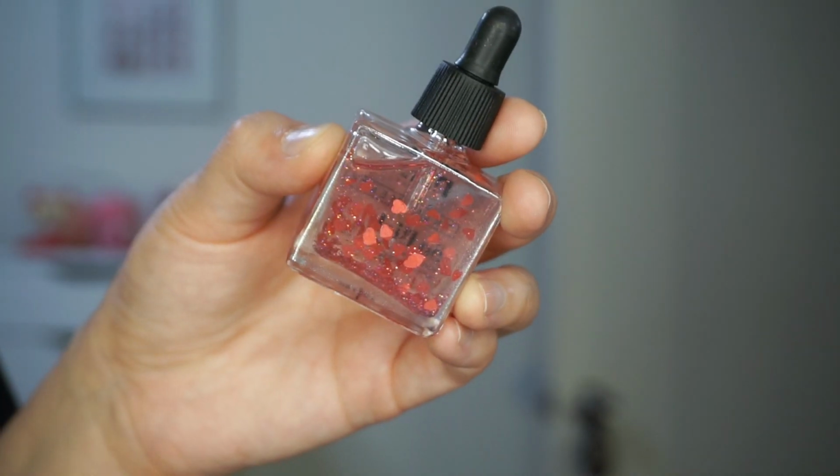This is so cute. This is the NCLA So Rich Vitamin E Infused Cuticle Oil. And it has little hearts throughout it, I don't know if you guys can see. It's so cute, perfect for Valentine's Day and stuff. This month's box is, I think it's called XOXO, who knows. But yeah, you guys know me, Valentine's Day vibes forever, so I love this. This is super cute. And I actually think I ran out of the cuticle oil I had not too long ago, so this is perfect.